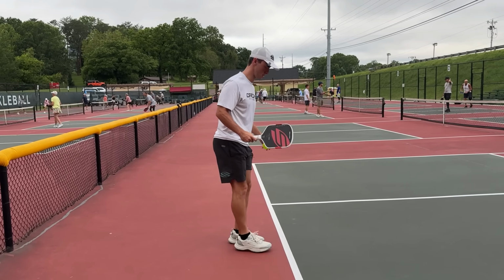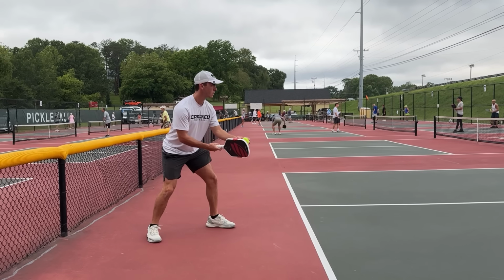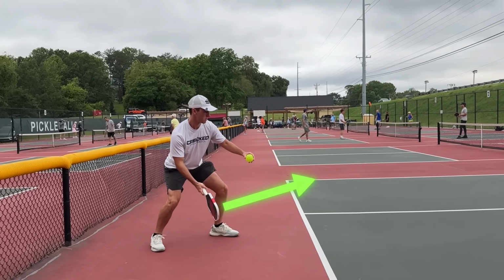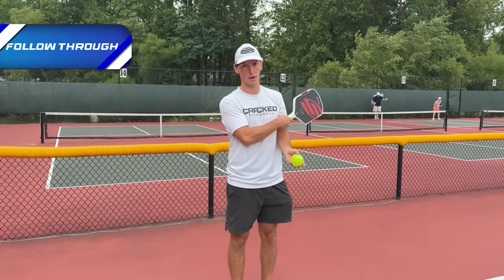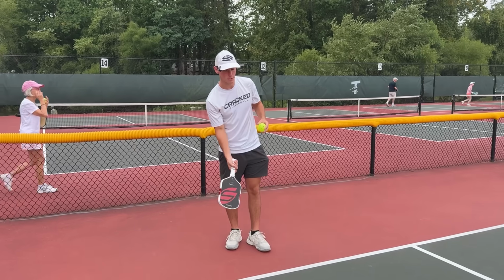The really simple way to get set up for this is just to take your paddle, point it at your opponent, but then leave it a little bit higher towards the sky, get low, and then literally just hit straight up on the ball like that. In the follow through of this serve, you don't really want to go across your body. We're trying to generate topspin, if any spin. So you want to go straight up.